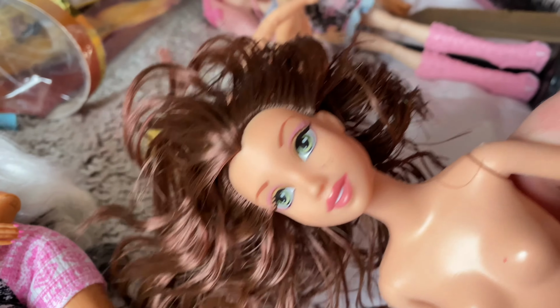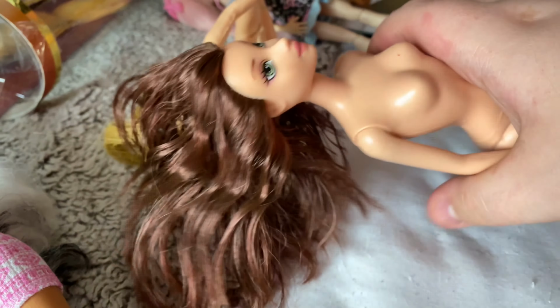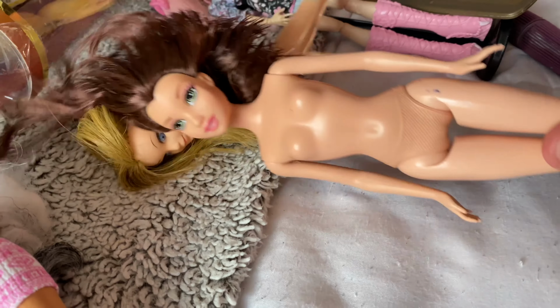Belle, she just came with something. Don't really care about her. I might eventually remove the glue and try to even out the haircut and do something with her, but I don't know. For now, she's literally just a beating toy.